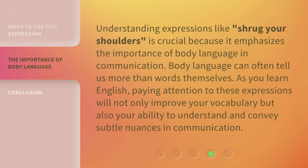Understanding expressions like shrug your shoulders is crucial because it emphasizes the importance of body language in communication. Body language can often tell us more than words themselves. As you learn English, paying attention to these expressions will not only improve your vocabulary but also your ability to understand and convey subtle nuances in communication.